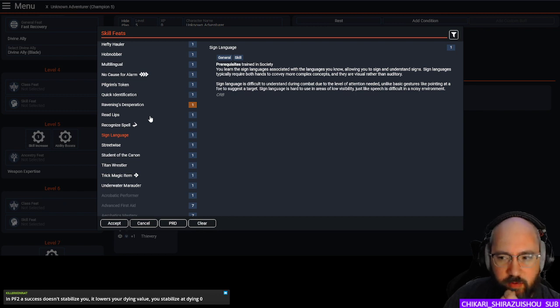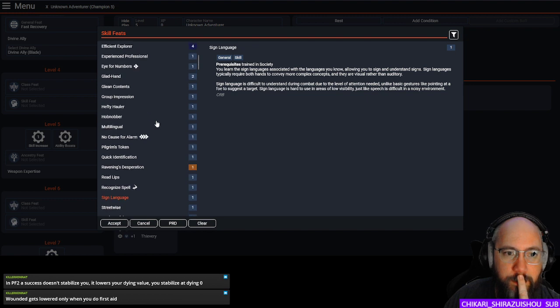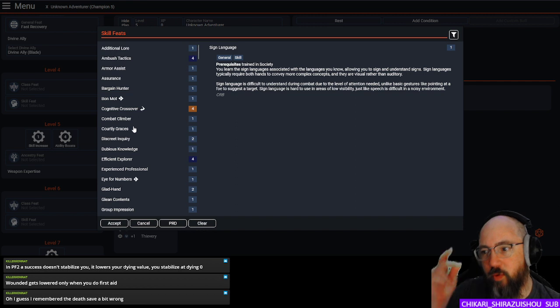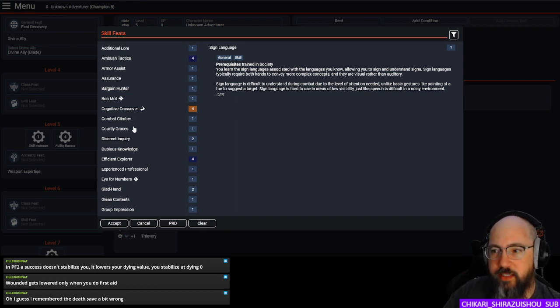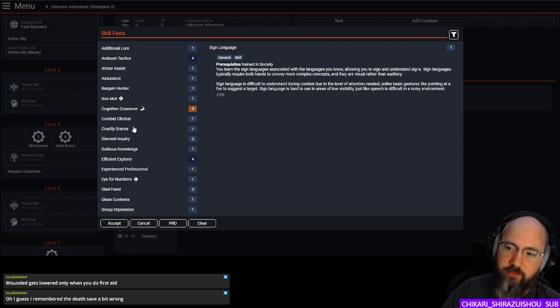I mean, that's how it works in D&D as well. A death save doesn't stabilize you. You have to get 3 successful death saves to stabilize. Now, if you roll a natural 20, you immediately come to life with 1 hit point. That's just a critical save. And if you roll a natural 1, you do 2 failed death saves. So it would be essentially going down 2 levels of dying if you roll a 1 on your death save.